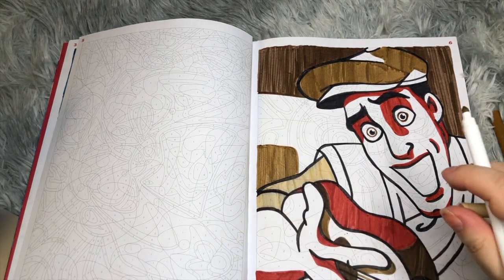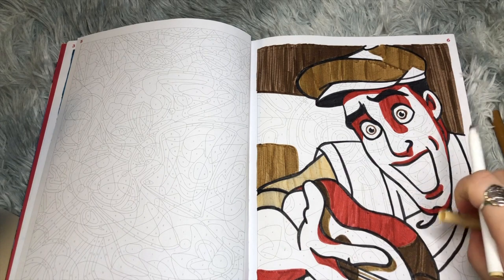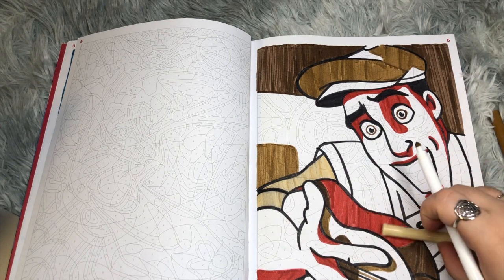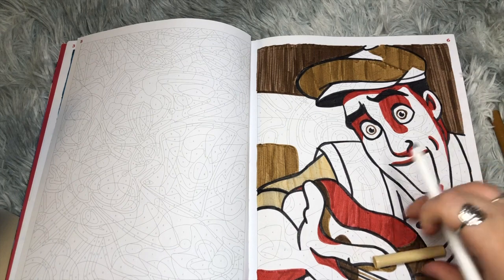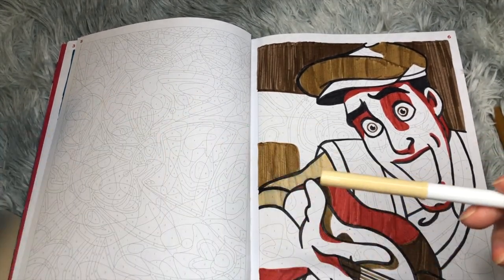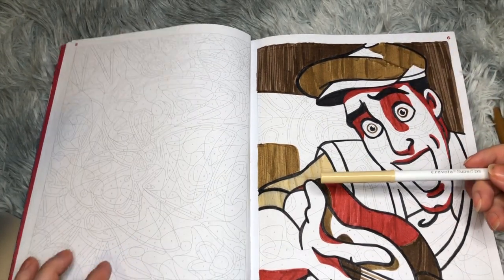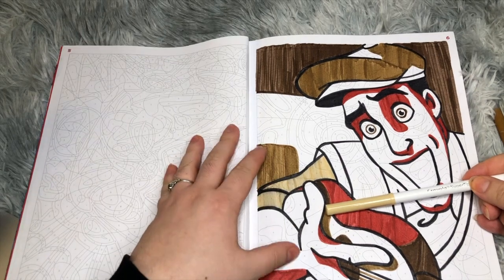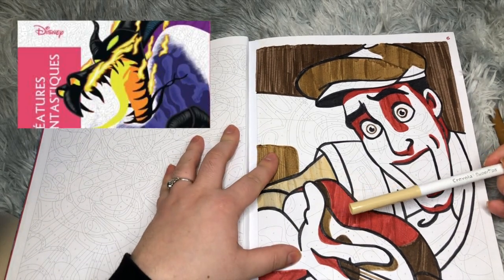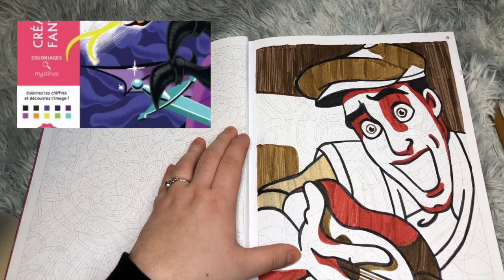Yes, they have these little bookmark packets. I might have to get one of them. I love reading. I use a lot of bookmarks. So, I guess I'll use my second hand. Another book that I've actually considered purchasing, it's very similar to one of these books. It's the Disney Mystery Coloring Pages Fantastic Creatures. That's the translation into English.